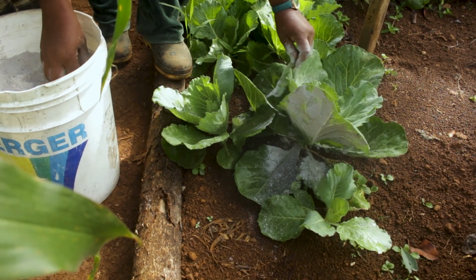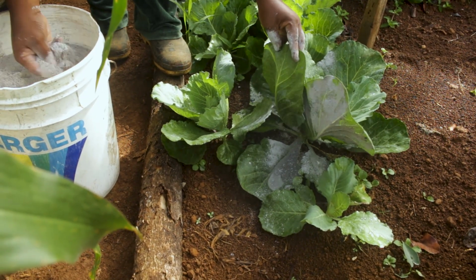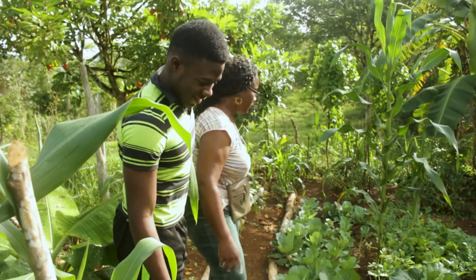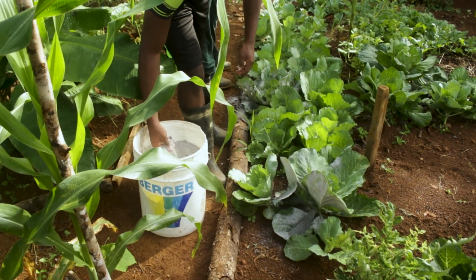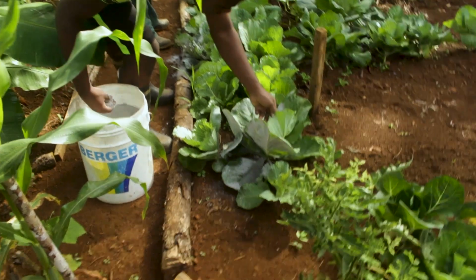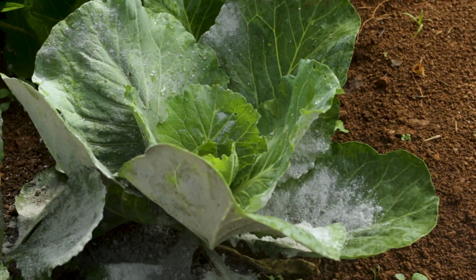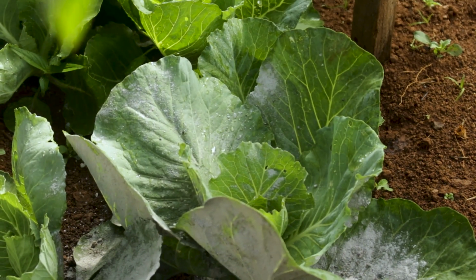So if you use it too heavy, you're going to be wasting it. You won't be able to complete your task. So just like that. Okay? So go underneath the other one now, please. Alright. The same one, right? Yes. Be careful not to break the leaf now. Alright. You have to go a little closer now. Remember not to inhale the dust.